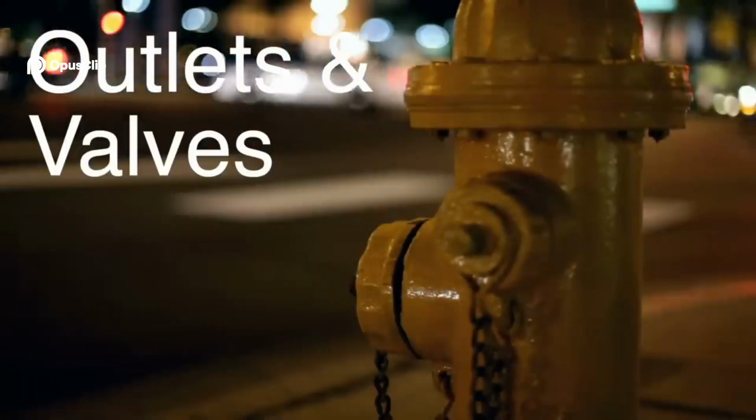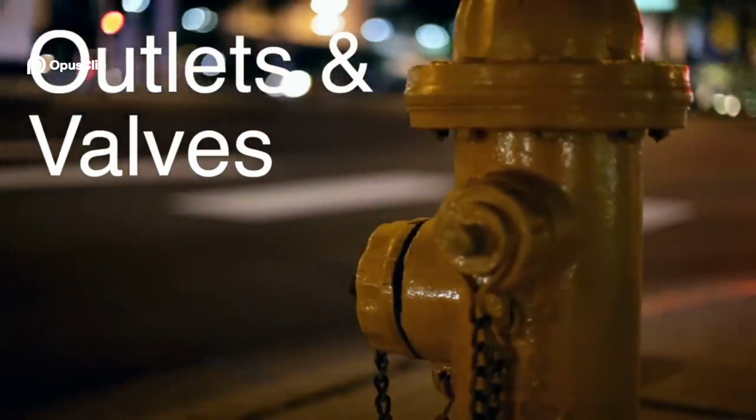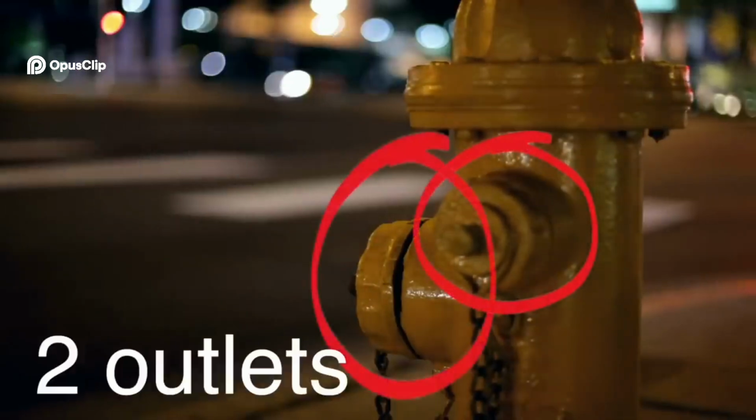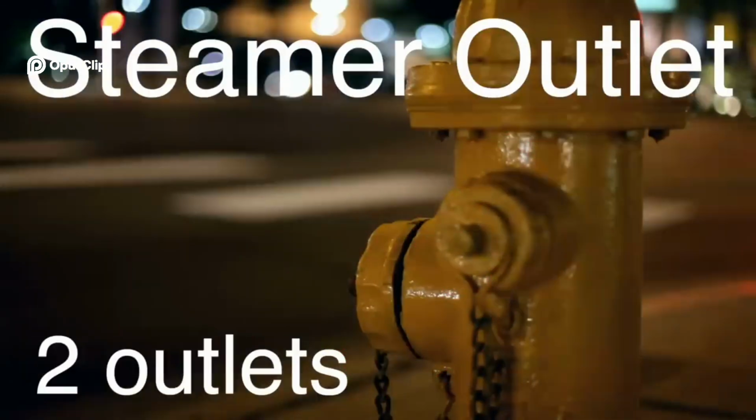Next, let's talk about the outlets, or the places where firefighters attach their hoses. If you've ever noticed, hydrants typically have at least two outlets, a smaller one for regular hoses and a larger one, sometimes called the steamer outlet, for bigger hoses when more water is needed.